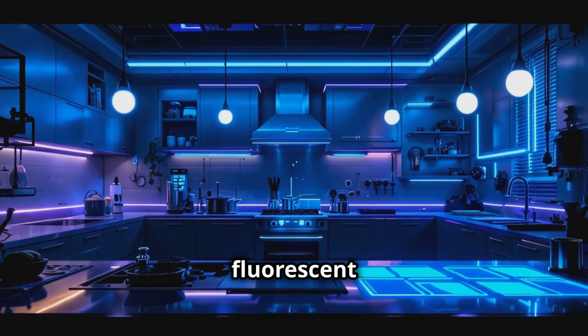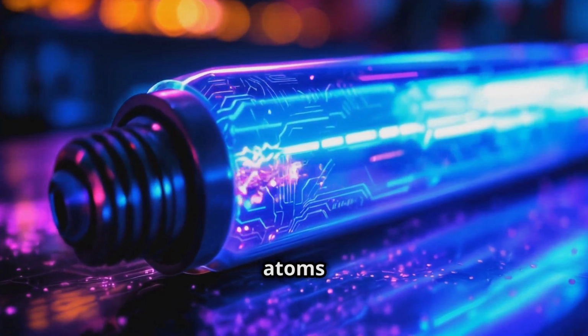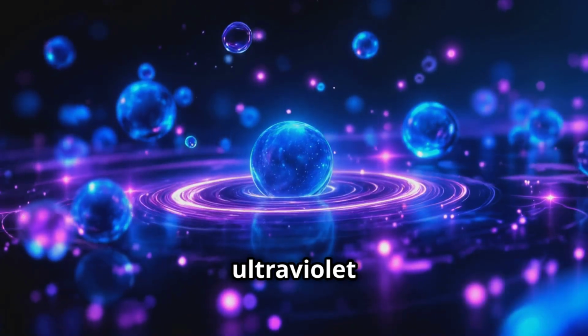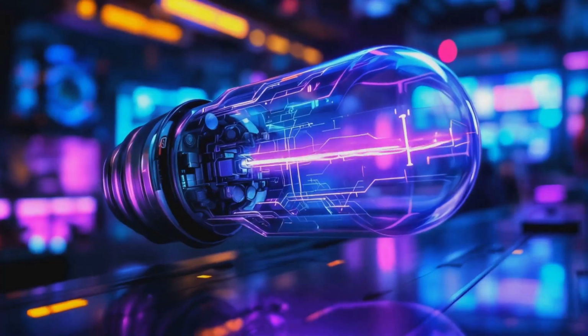Your kitchen's fluorescent bulb is another quantum marvel. When electricity excites mercury atoms inside the tube, they leap to higher energy states. As they return to their ground state, they emit ultraviolet photons, invisible to us but very real.